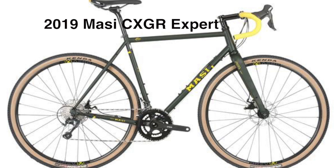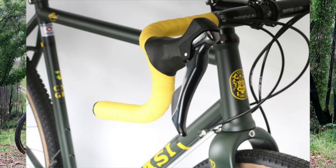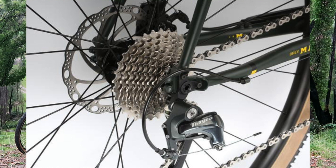All right, so the next bike is a 2019 Massey CX-GR Expert. So this Massey is a high quality gravel grinder made from a TIG welded double butted Columbus chrome moly frame and a carbon fork for that little extra suppleness. Massey should get some style points for the green paint on this bike and also the yellow handle grips. Users of the bike have reported that the ride is very fast and smooth. The carbon fork is also stiff and light.